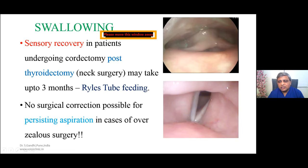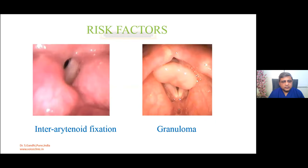So when you are doing cordectomy and arytenoidectomy, don't do it in one session. Don't try to give a wide airway, because that would result in post-operative aspiration, which is very difficult to correct. Apart from aspiration, as we have already seen, you have to protect the interarytenoid area during the surgery, because if you cause trauma to this mucosa in between the arytenoids, then there could be interarytenoid fixation. Again, very difficult to treat these cases. Patients can have granuloma as big as this, and this is due to trauma to the cartilage and perichondrium.